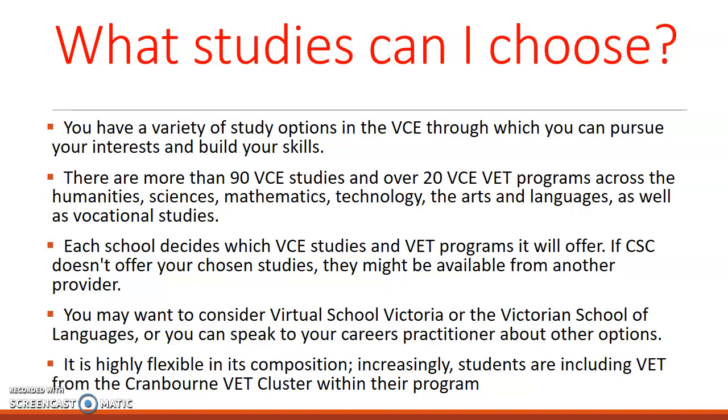I want to emphasize that just because a subject ran or potentially didn't run at Cranbourne Secondary College in 2020, that does not mean that that subject will or potentially won't run in 2021.